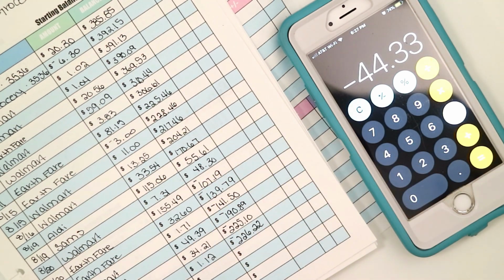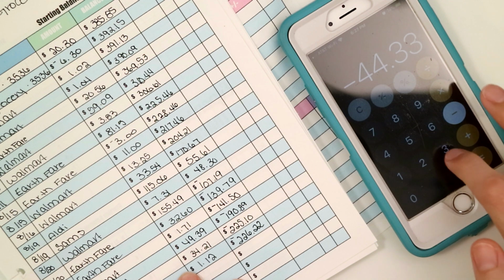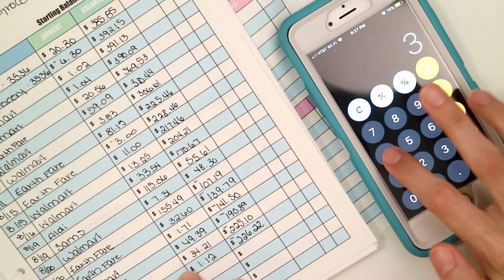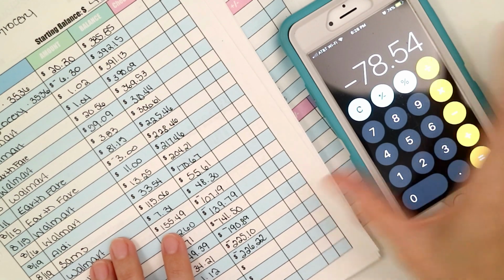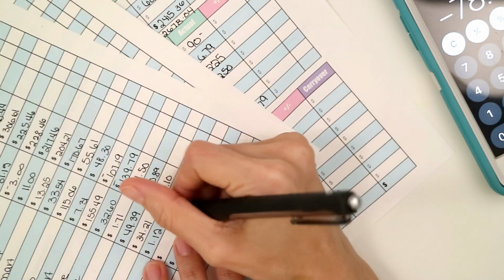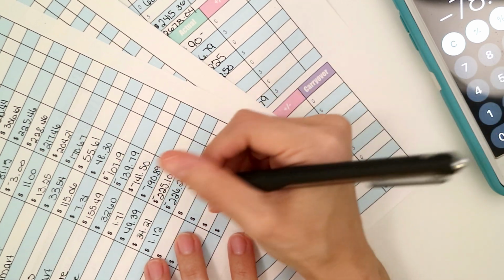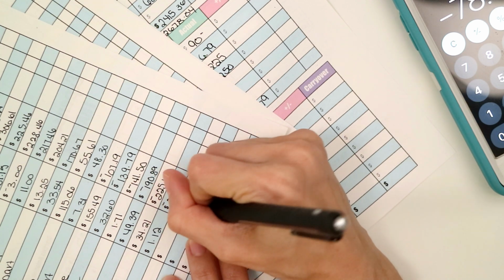Oh yeah, Vitacost. There it is. And then Vitacost was also a bulk purchase, so I'm also going to subtract that out. $34.21. So $78.54 is now, I guess, what I have left over for groceries once I pull out the money from the sinking fund.